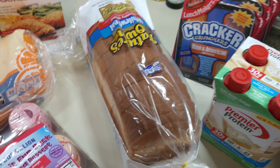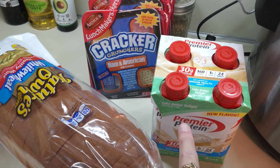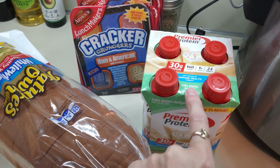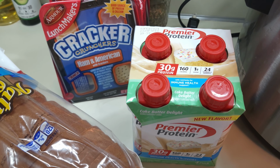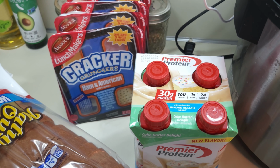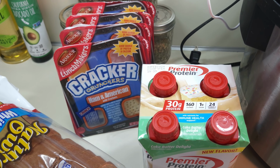And now for the 2 things I got at Walmart. My Premier Protein, the cake batter. It is, of course, my favorite. That's what I drink for lunch, and I love it. It is so good. My neighbor is now dieting. She is using this as her creamer in her morning coffee. And she's also started getting some of the skinny syrups, which, yeah, I got a ton. I'm holding off on getting any more right now because I've got a bunch.